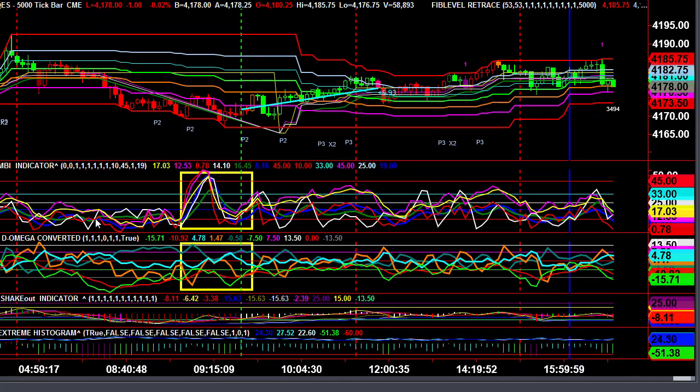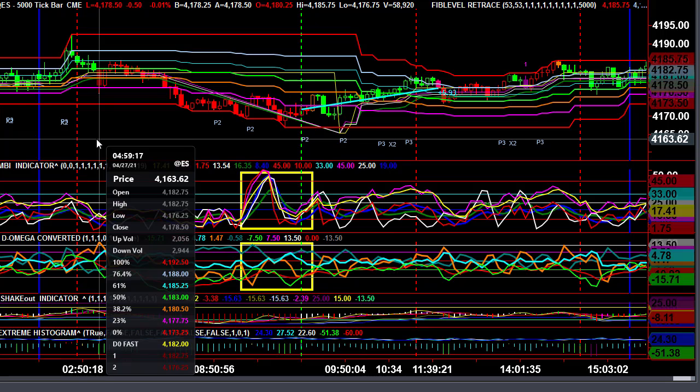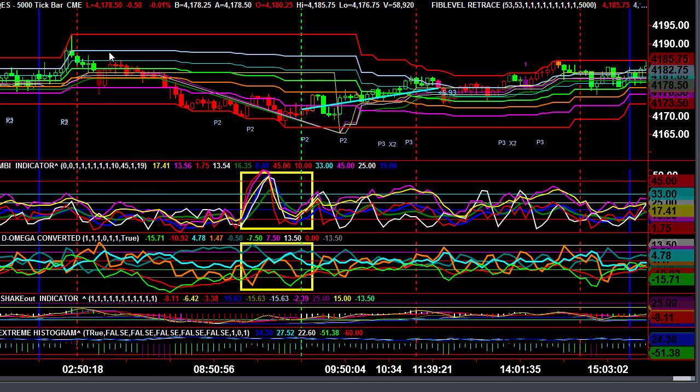Just worth noting, from an intraday standpoint, kind of boring. We had the beginnings of the breakdown that took place right there, full DOC spread by the time we got right over here, and we just cascaded lower throughout most of that.